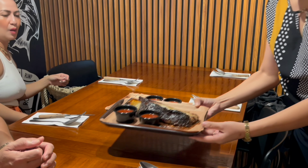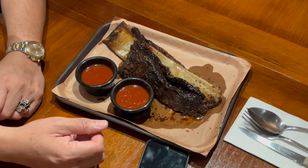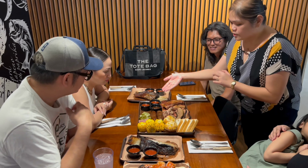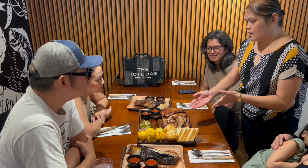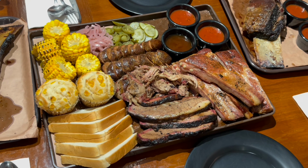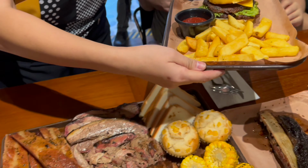So these are our diced beef ribs. This one is our Carolina vinegar, so it's best with our pulled pork. Okay, so you dress it. Yeah. Ayun, everything you'll ever need is right there on that platter.